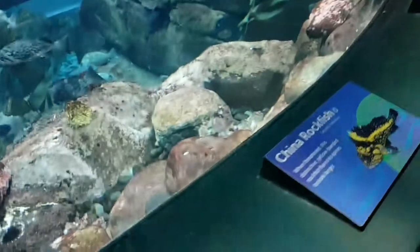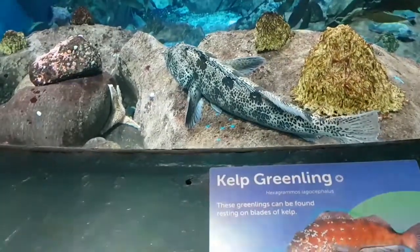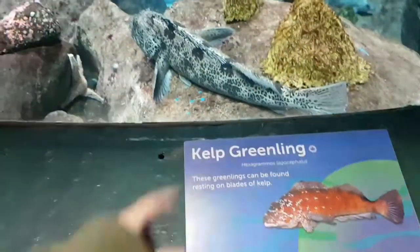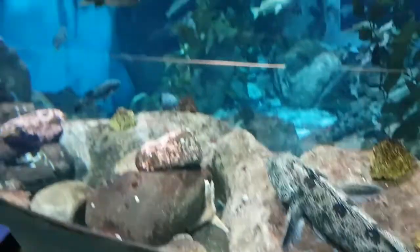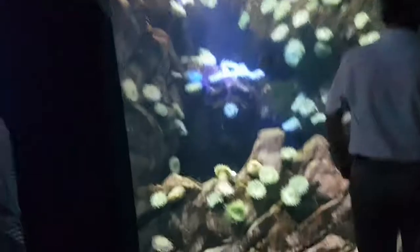Down the ramp. This is like a ginormous tank. It tells you, I think there must be an upper floor or something that dropped food in. Kelp greenling. You mean that fish right there? That fish right there? I don't see an orange fish. There's one right there. These are other fishes.